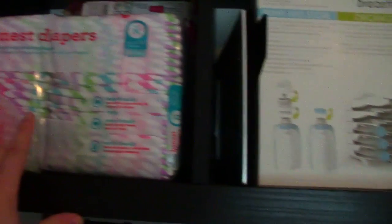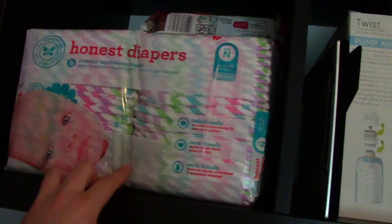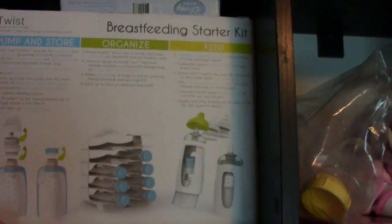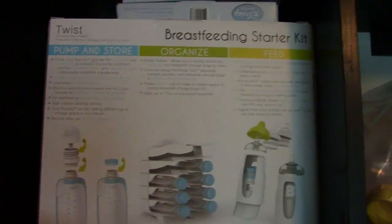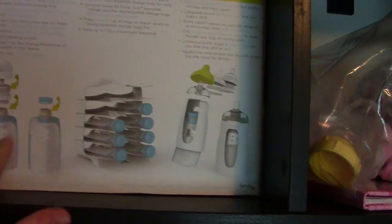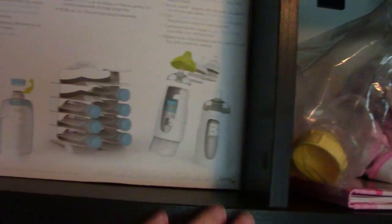And then the rest of the stuff up here, I tried out some Honest Company diapers. So I wanted to try them out. This is a newborn, so we will be trying those out once she can fit properly into newborn. This I will be reviewing. It looks so awesome. It's from the company Kind, and it's all about breast milk storage, and it's like a system. It looks really cool, so I'm excited to try that out.